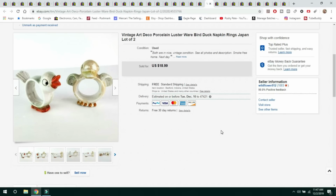The next item are these little lusterware napkin rings. They were a little chick and a duck, and they sold for $18.99. They did ship first class. I did provide free shipping for my buyer, and these were given to me. So these were totally free for me to sell.